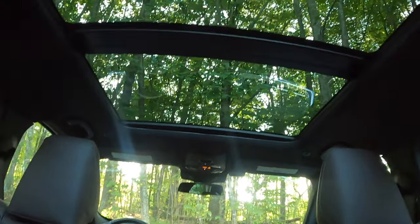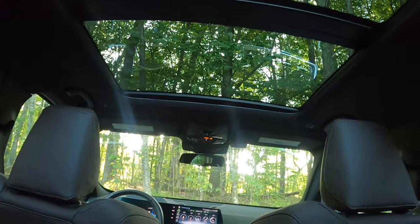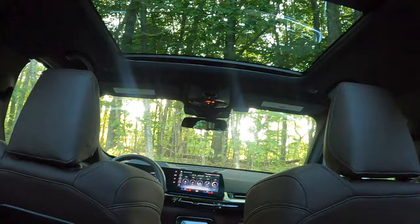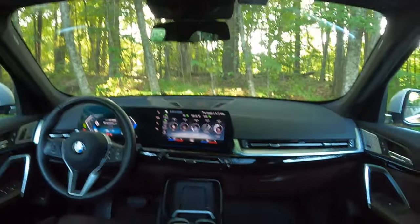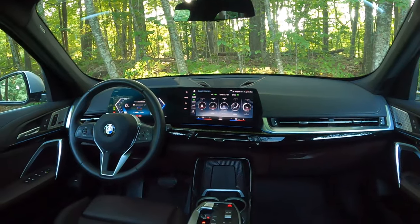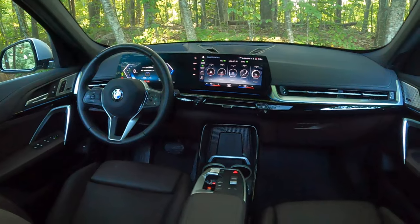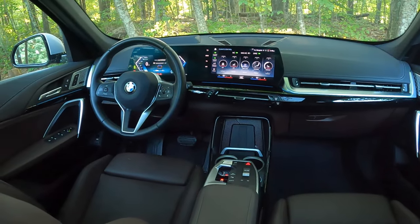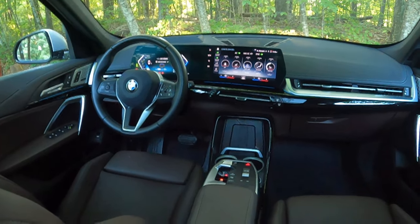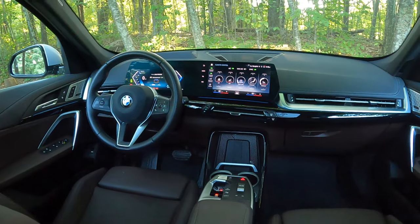If we didn't have this beautiful panoramic roof, because it really makes it airier, it helps. So there you go. This is probably one of my top 10 worst descriptions of an interior by me, and I blame myself, but the problem is this car is really confusing in a lot of ways. It is one of the most counterintuitive vehicles I've gotten into for a long time.